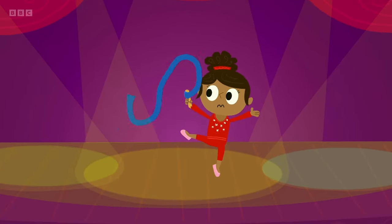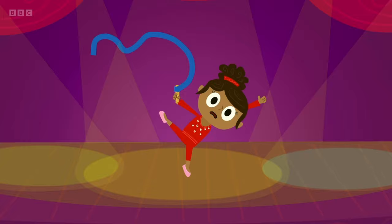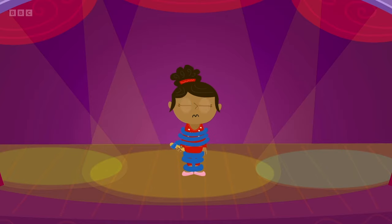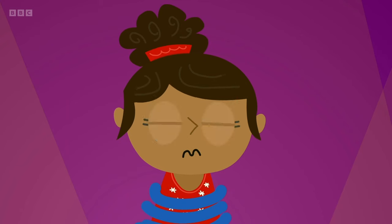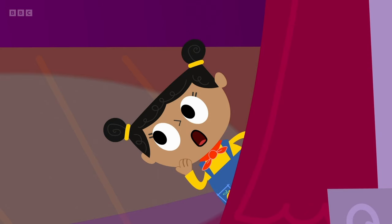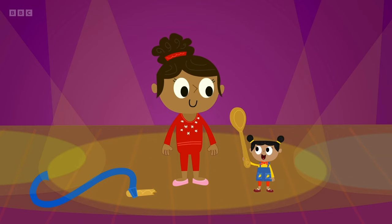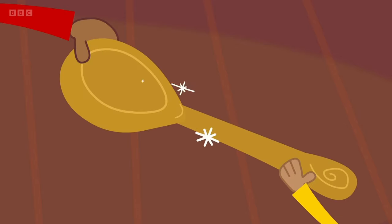She bravely decided to dance with the broken ribbon stick, but the ribbon was too tricky to control. It wiggled about and then wrapped itself around her like a snake. The crowd gasped. Georgina was in a terrible tangle. Luckily, I was close by. I had to help Georgina, so I thought hard and had one of my brilliant ideas. Here, take this. You can use it as a ribbon stick, I whispered. And I handed Georgina my spoon.